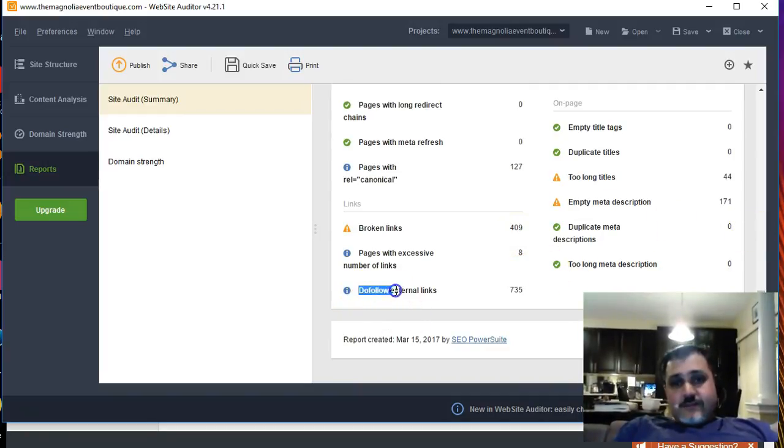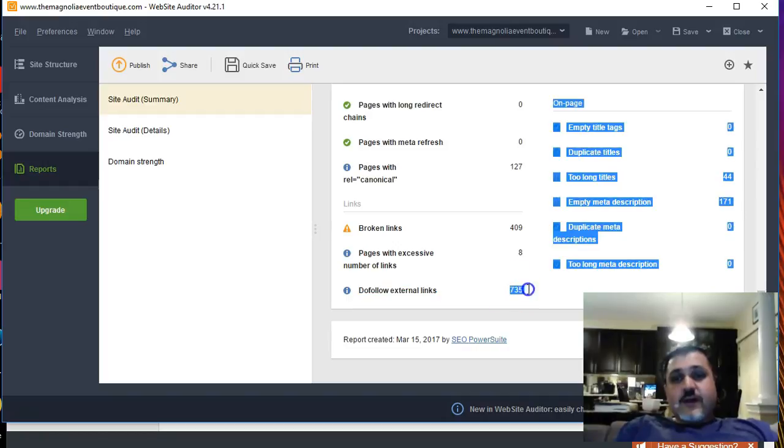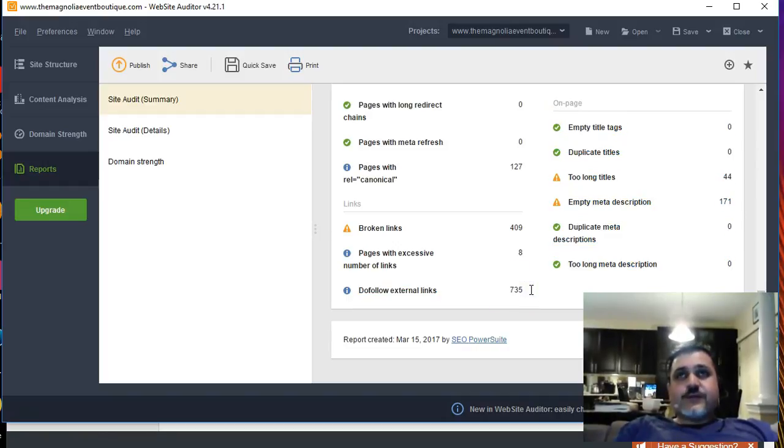This thing here is making you lose juice on your site. It's what's called do-follow external links. You've got 735. A lot of them are pointing back to Instagram. So what you'd like to do, and I think this is in WordPress, is make these no-follow links, so that no juice is leaving your site, because honestly you don't want to give any power to Instagram anyways.